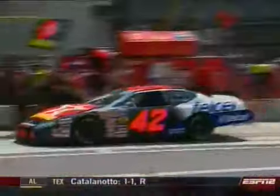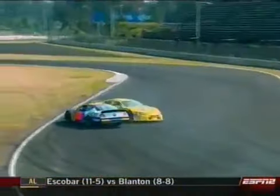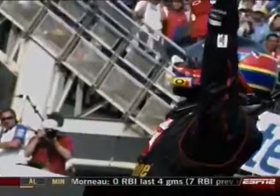A fuel issue on the 42 car. What a huge disappointment here for Juan Pablo Montoya. There's contact. Montoya and Pruitt come together. I'm glad we won the race, but I'm really upset that we took out our teammate. I mean, that was no good, low, nasty, dirty driving. Got this one out of the way now, and on the next one, I want to win in an oval.